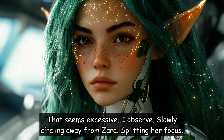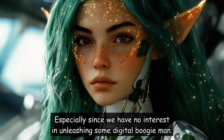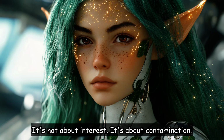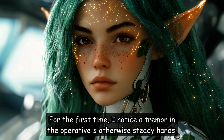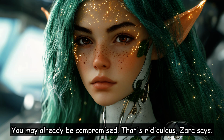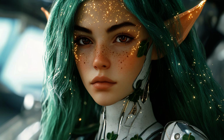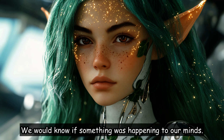"That seems excessive," I observe, slowly circling away from Zara, splitting her focus. "Especially since we have no interest in unleashing some digital boogeyman." "It's not about interest. It's about contamination." For the first time, I notice a tremor in the operative's otherwise steady hands. "Proximity to even inactive fragments can lead to neural resonance. You may already be compromised." "That's ridiculous," Zara says, but there's a hint of uncertainty in her voice. "We would know if something was happening to our minds."